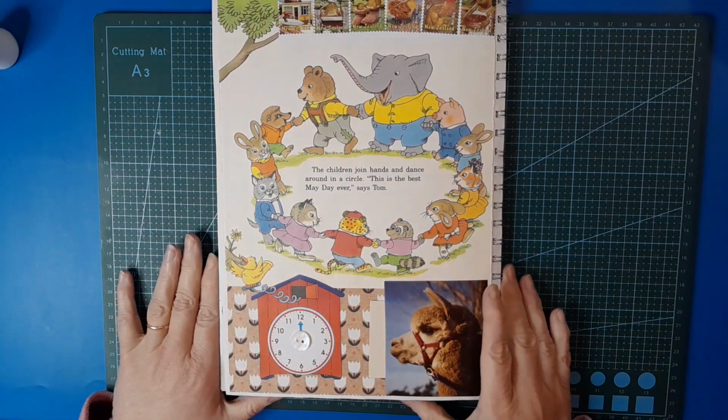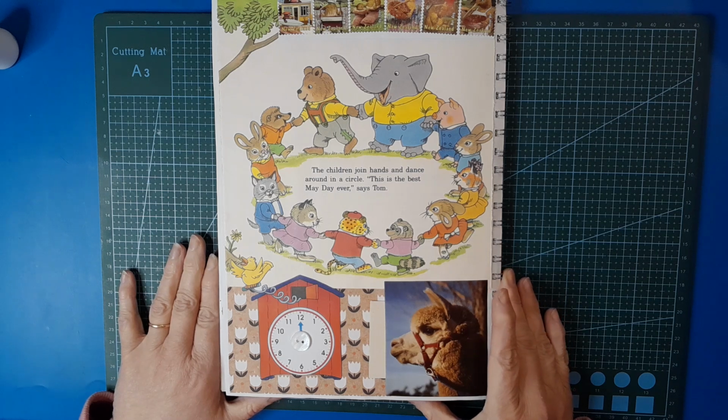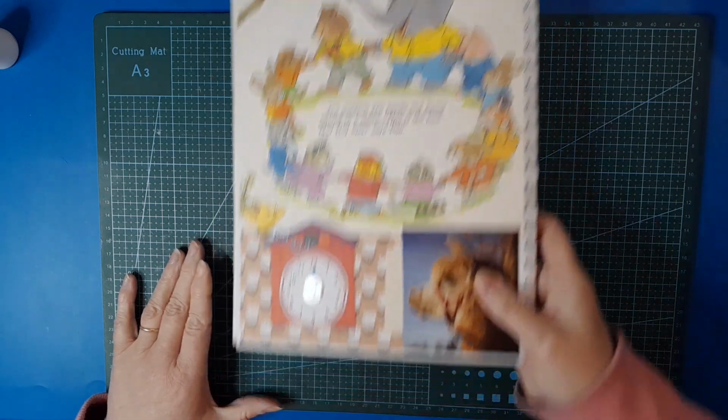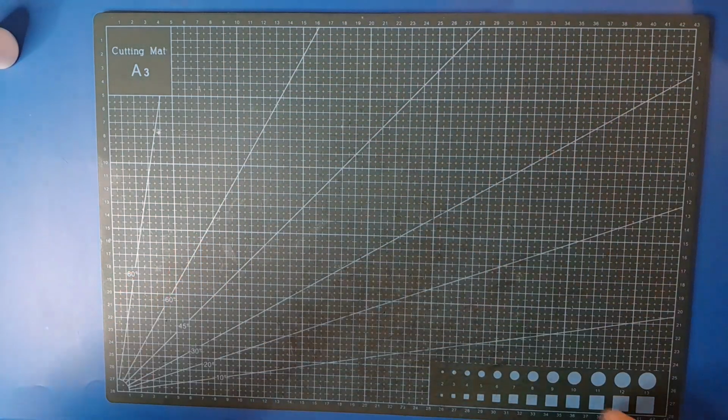I'm wondering whether I should grab the books and show you. Do you want to see the books I got? I reckon you probably do. I'm going to pause the camera, go and grab the books that I got last week, and let's have a wee look-see.